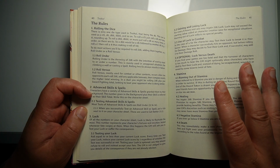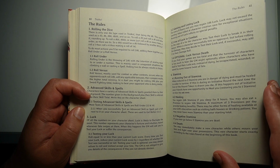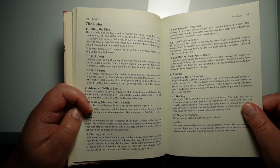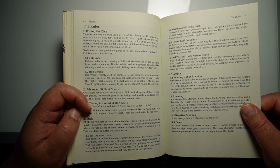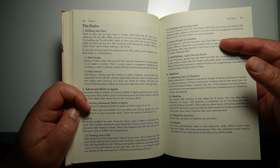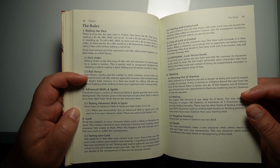Luck is a stat that you test. So it's kind of like if you would imagine how saving throws would work, but it gets smaller the more you use it. So you need to recover luck the same as you would recover stamina. And that's all described here. Gaining and losing luck, using luck in combat. Optional, luck versus death. So there's some optional rules built in.